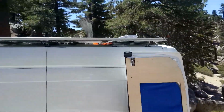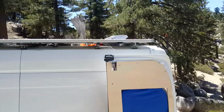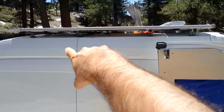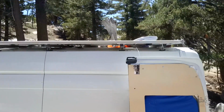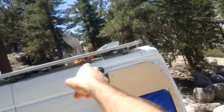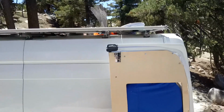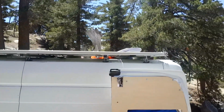But yeah, so we made this all out of 80/20. Just sort of cut the pieces to how we needed them, attached them to the roof rack, and we did make our own attachments just out of corner sheet metal for attaching the solar panels to the rack itself. Those are Renogy 100 watts, 6 of them.